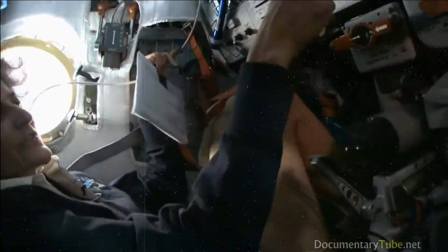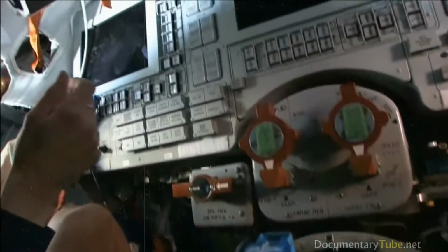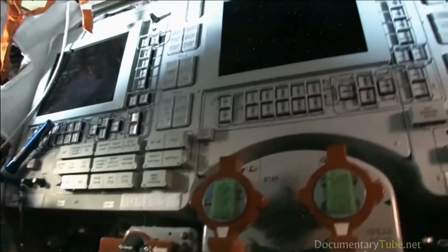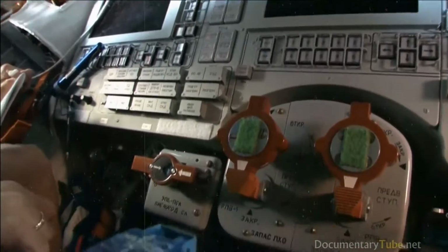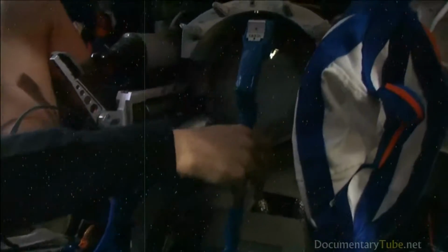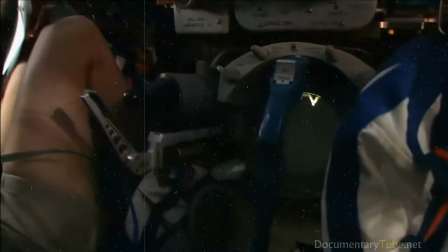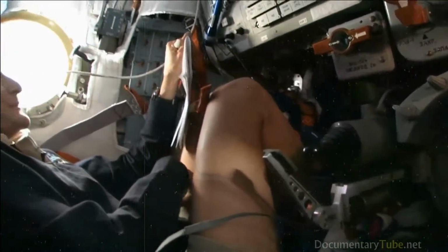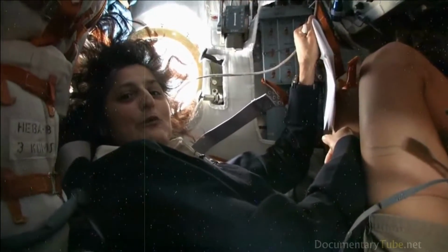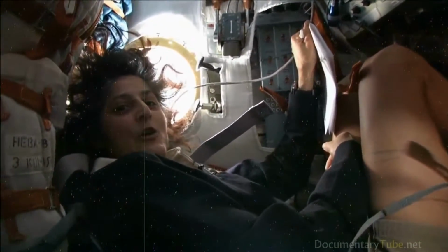And then, of course, there's a control panel, and that's where we do most of our actions and work right here. There's hand controllers which you can fly the vehicle with, and there's a stick right here primarily used for communications when we're trying to talk to the ground. So 3 of us fit in here. Like I said, it's a little squishy, but somehow it seems like we all managed to get in here and fit pretty well, and it's a pretty safe ride home.